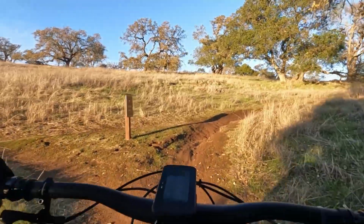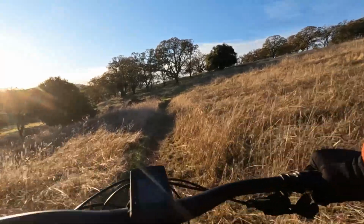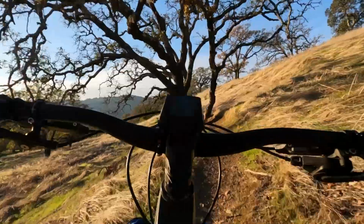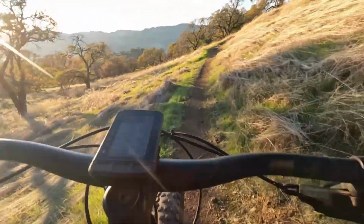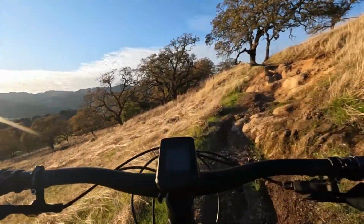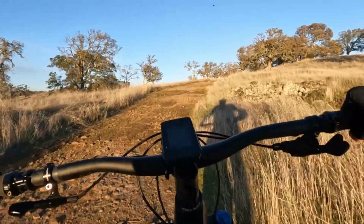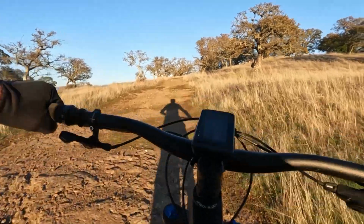All right, what do we got here? Heartwood. And then something else. Let's try Hardwood. All right, some roots. Yikes. Won't be climbing up that. I feel like everywhere in the Bay Area is a bit of a hill.